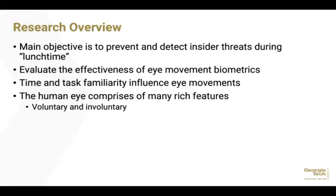In this paper, the main objective is to evaluate the effectiveness of using eye movement biometrics as a novel defense against the lunchtime attack by an insider threat. An insider threat in this context refers to a person with physical access to a workstation that he or she is not supposed to use. For example, using a coworker's workstation while the coworker is away for lunch or for a bathroom break.